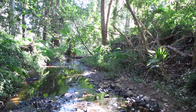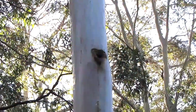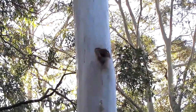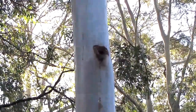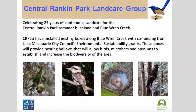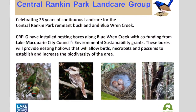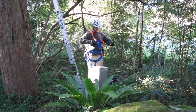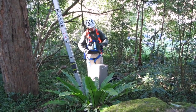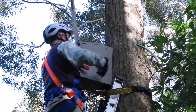Restoration of the environment can take many years before suitable nesting hollows are available. However, creating such sites with manufactured hollows can provide for this deficiency. In 2019 we were successful in obtaining funding through Lake Macquarie City Council's Sustainability Program to install nesting boxes in mature trees along the creek. The project coincides with our 25-year celebration, with our group co-contributing towards the cost. This story is about that project and follows the installation and engagement of the boxes.